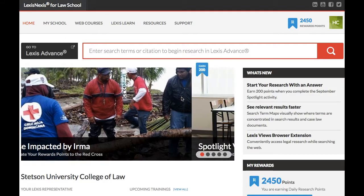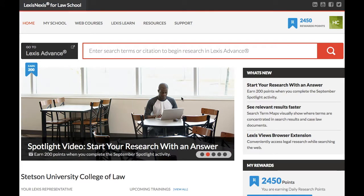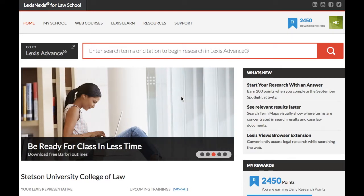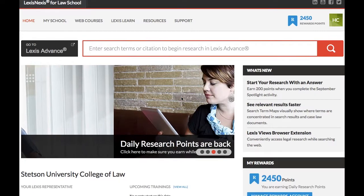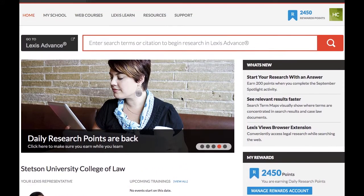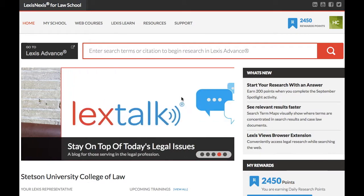To get started, go to www.lexisnexis.com/lawschool and sign into your account. Once you log on, you'll see the law school homepage, which is what you see on your screen now. This provides you with helpful tutorials, my contact information, and your rewards account. We'll review all of the information though at the end of this video.